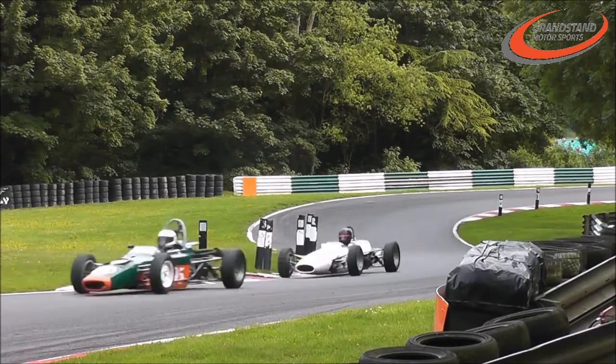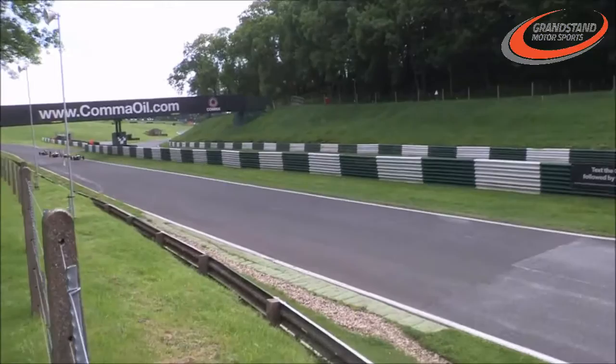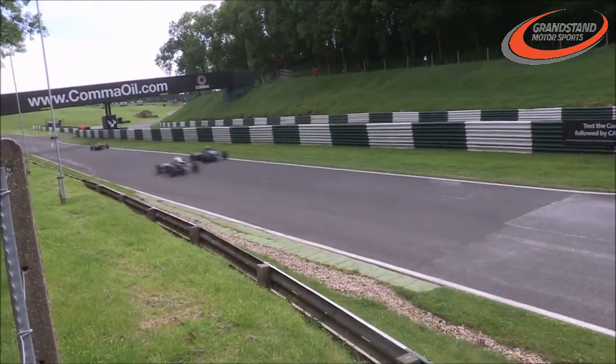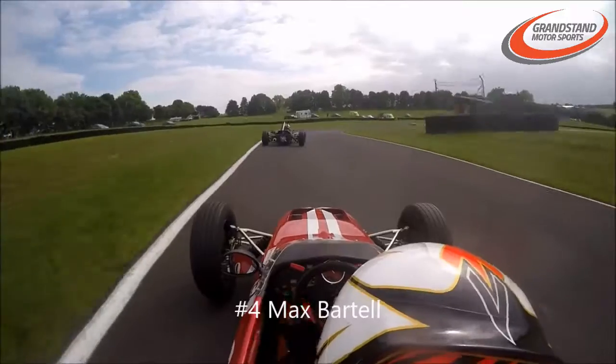There's James Hadfield. He's trying to find a way past John Hayes Harlow. Bad of a third. Into Coppice Corner. Shaw clear of Tilley this time. It's side by side. That's James Buckton under a lot of pressure.